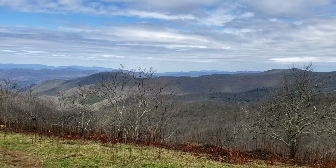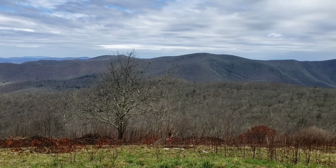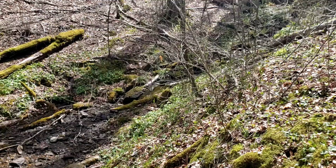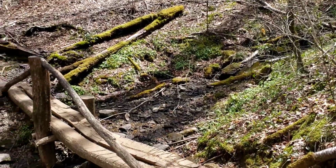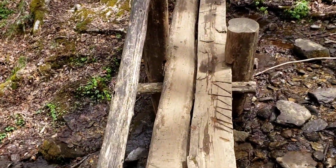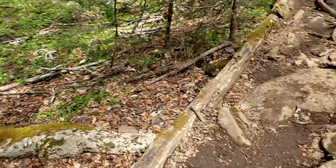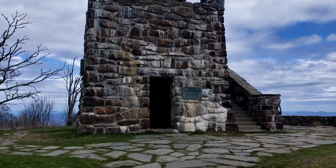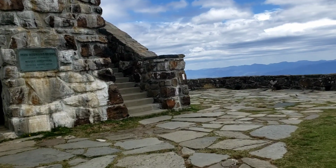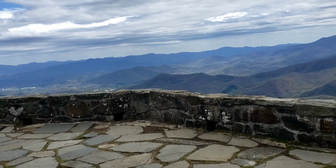Okay, well, I went at least once around. I think I'm headed over there to that peak over there, I believe. All right, talk to you later. Interesting little bridge here. Two log bridge. This is Wayah Bald.